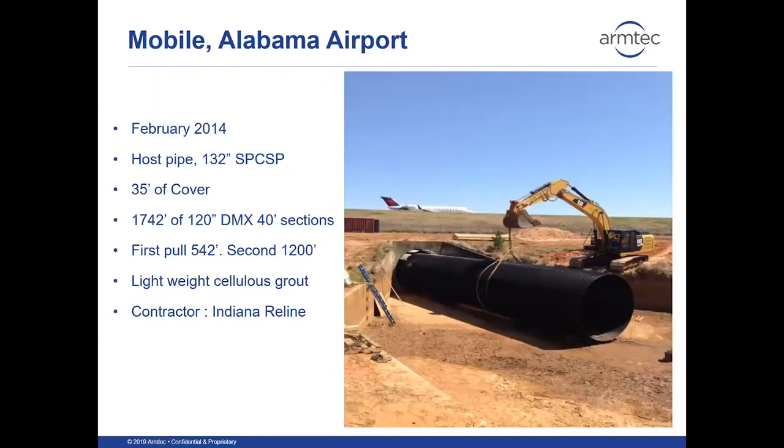Finally, a job in Mobile, Alabama, where they needed to reline an existing culvert under a tarmac. There is no way an airport authority will let you dig up the tarmac if it can be avoided. The nice thing about airports, usually you get plenty of space around those. So again, here they were able to do two trains. The total length to be rehabbed was 1,742 feet. So they did a first pull of 542, a second pull of 1,200, and they only had to weld one joint inside the pipe once everything was pulled in.